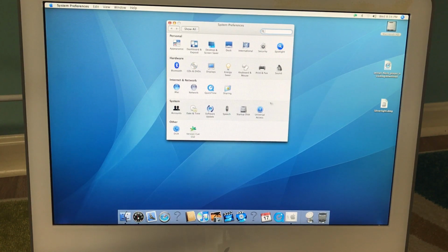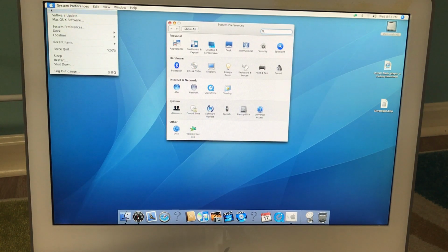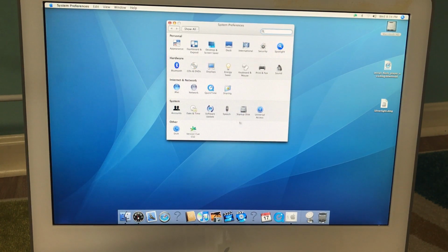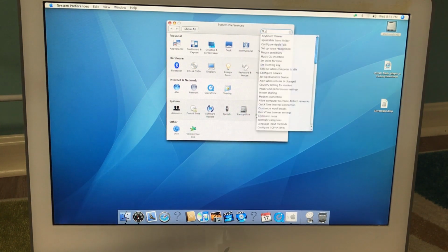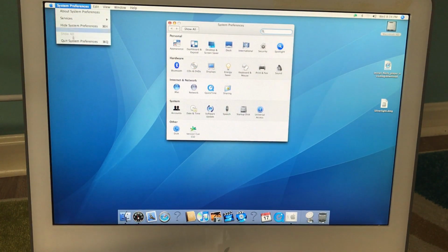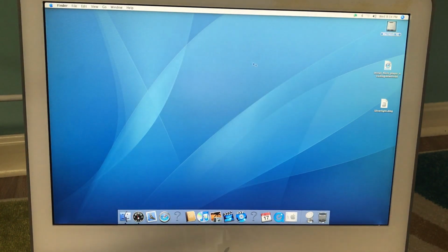Hey, where's Classic? This is Tiger. It should have a Classic thing in the system. Like, even if there's no Classic Environment folder, there should be one under System, because this is Tiger. Oh, I spelled Classic wrong. Yeah, no Classic. That's kind of weird. I don't really need Classic Environment on this. I have plenty of other machines that'll do it.